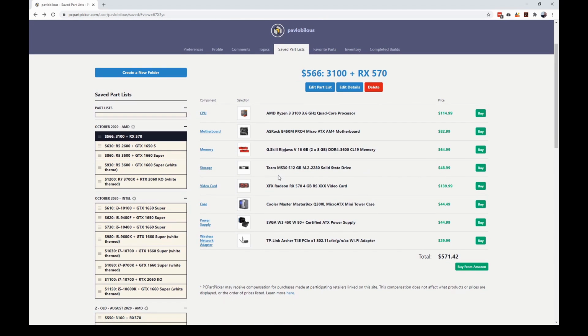So for storage I'm using this 512 gigabyte M.2 SSD. I think 512 gigabyte is a really good option to put your system on. If you want to have a bigger storage for games, you can add a hard drive. I recommend Western Digital 2 terabyte hard drive. You can go with Seagate brand, but my preference is with Western Digital.